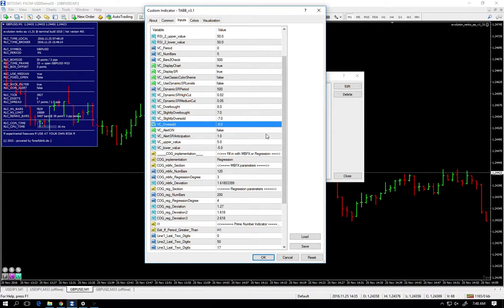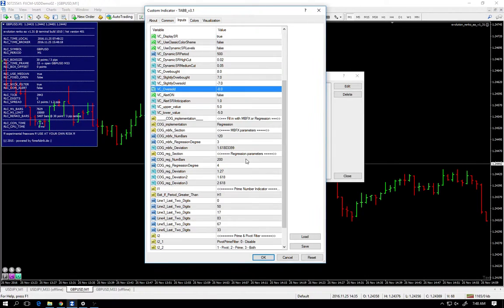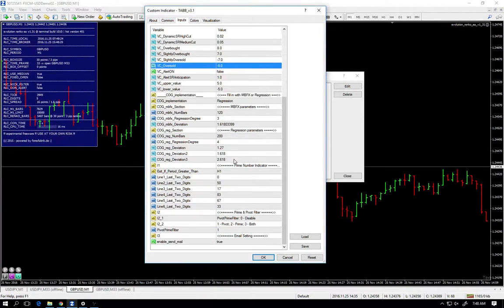That is the threshold for value charts right there. We don't want to mess with this or this. Prime numbers we don't want to mess with. The last thing that you could do is down here, it's prime and pivot. So there's one for pivots, primes, and boths. I have it set to 1. If you set it to 0, it will disable it, and it won't look at pivots or primes or boths.